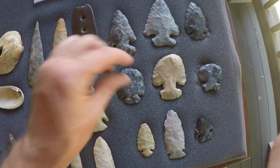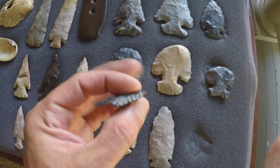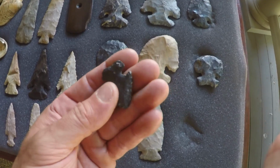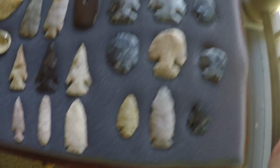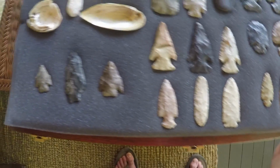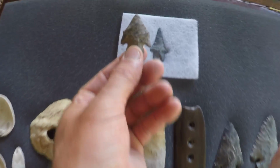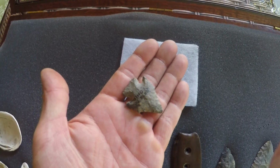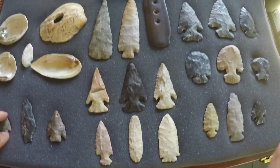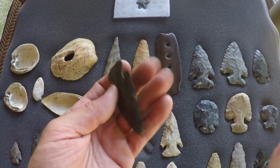Dovetail blunt. Another dovetail. There's a beautiful point. Little bevel. Coshocton, well, that's Zaleski. That's pretty nice. Here's another one. Another pentagonal. Ross County, Ohio. Real nice bevel. It's a beautiful piece.